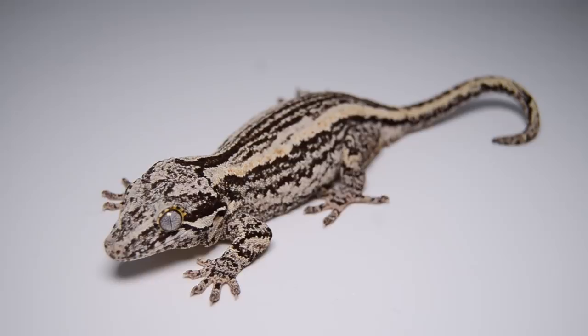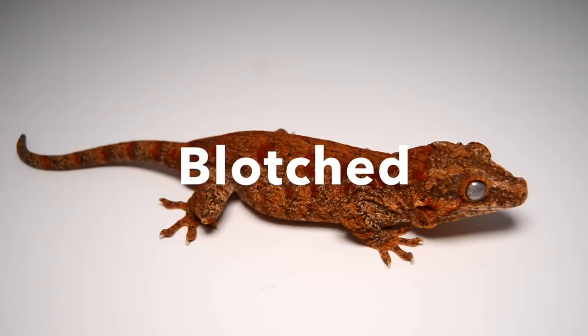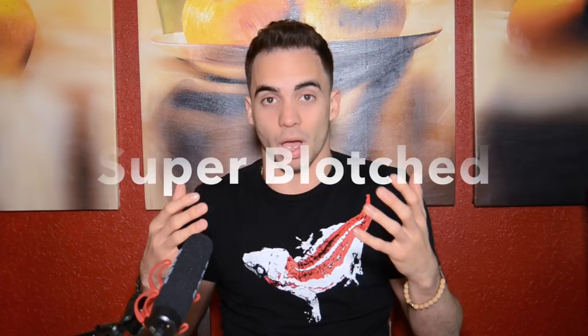The black and white stripes are some of the most beautiful gargoyle geckos out there, and they have a high contrast between the dark lines running down their body and the white base. Okay, so when you add red or orange to the reticulated type morphs, you're gonna get blotched geckos. The blotches are spread out randomly across the body of the reticulation, and it just looks absolutely stunning, especially when you get what's called a super blotched, where it's mostly all covered in red.